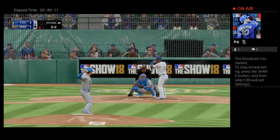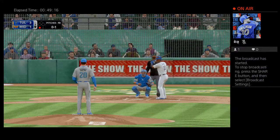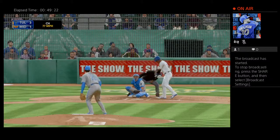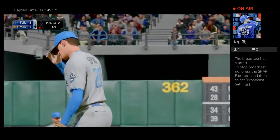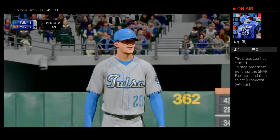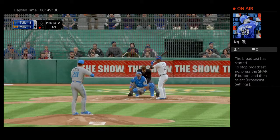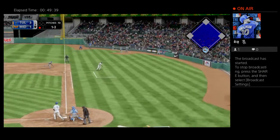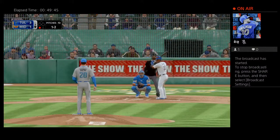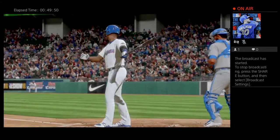Ready with the first pitch. Here it comes. Knee-high slider that he takes a look at. 3-1 our score as we play inning number 5. And the changeup is way low that time. Fouled off wide at first, but boy, that had some zip on it. And a swing and a miss as they got him with the slider there.